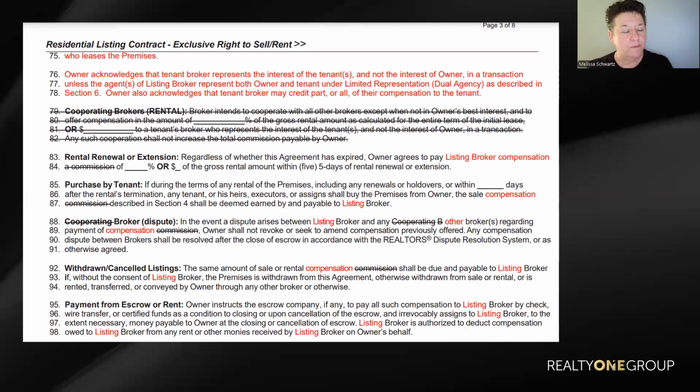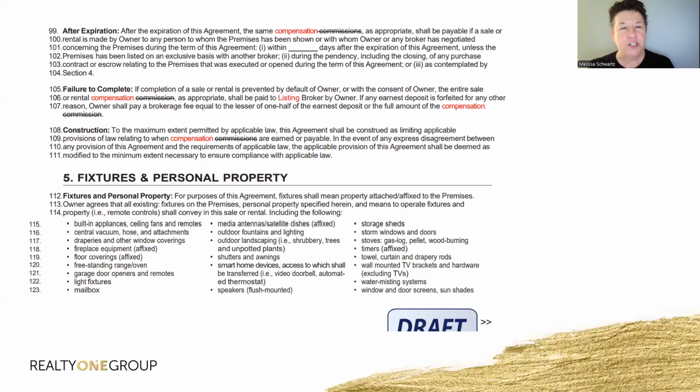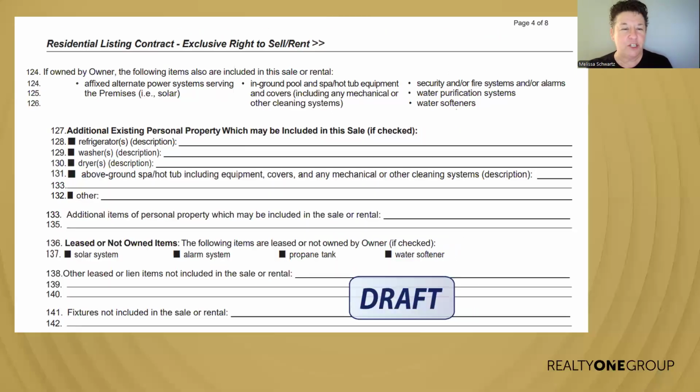Okay, so a whole bunch of listing, compensation, other, listing, compensation, listing, right? A whole bunch of this. It's page by page by page, compensation, listing, compensation. All right, and look, nothing changed. Oh my gosh, how do we have nothing changed here? So that's kind of cool. Yeah, nothing changed there.